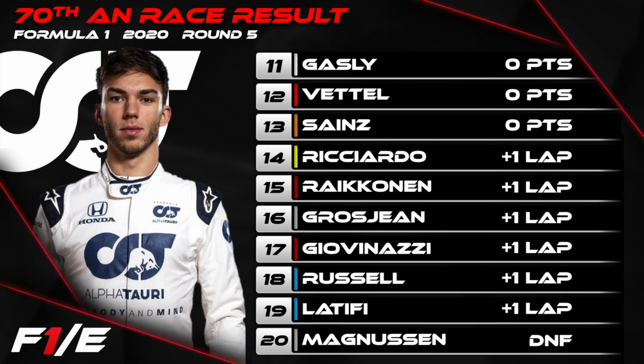Kimi Raikkonen did better in the race today than he did yesterday in qualifying. Grosjean, an up and down day for the Frenchman, but not a bad drive at all. Giovinazzi 17th, the two Williams 18th and 19th. Kevin Magnussen, your only driver not to finish.